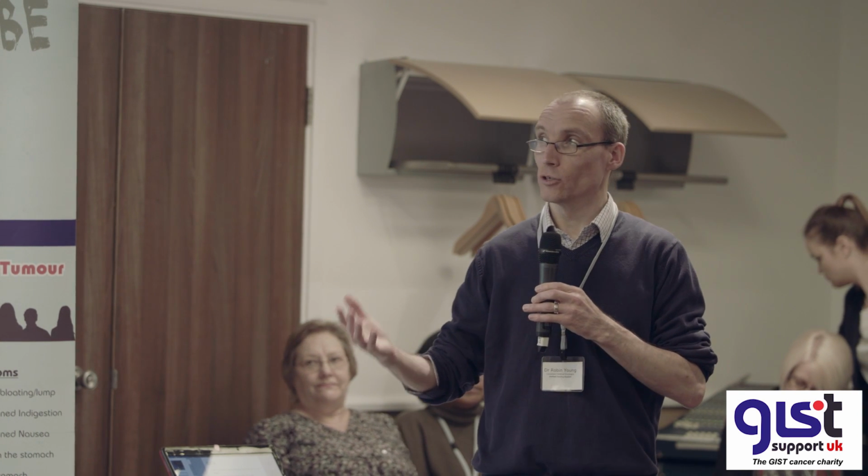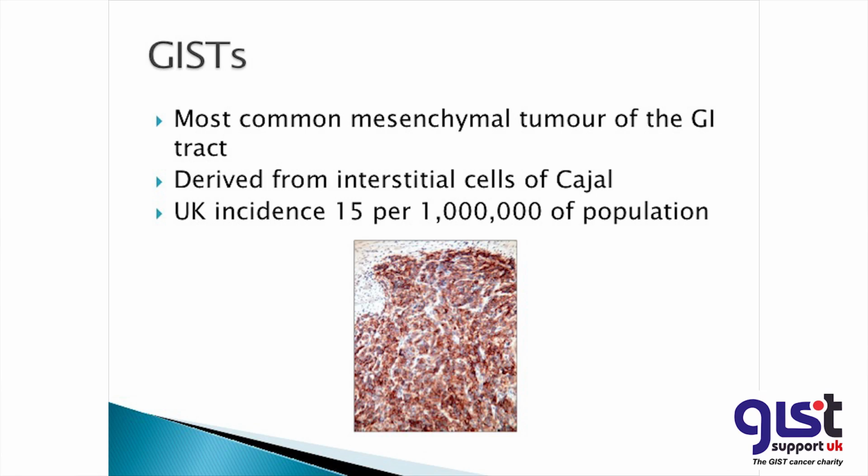So, as you know, GISTs are the most common mesenchymal tumour of the GI tract, so the most common sarcoma of the gastrointestinal tract, and they are thought to be derived from interstitial cells of Cajal. And these are rare tumours. The incidence is roughly about 15 per million of population. So that means that for every million people, there are 15 cases of GIST.